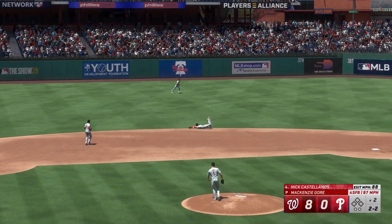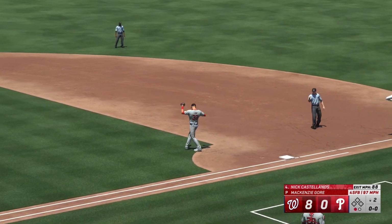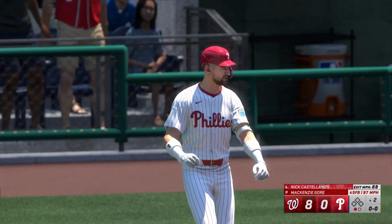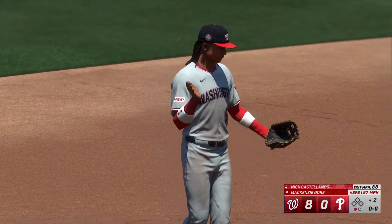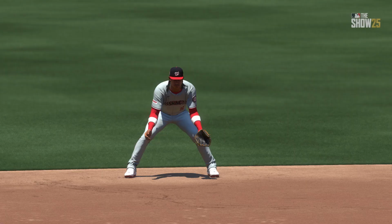Out to short. Oh, great stop. Gathers and throws. And that's a great play for the out. Great cat-like reflexes right there. Lays out, knocks the ball down, and then fires with that rocket arm all the way across the diamond. Man, put this guy on the mound.